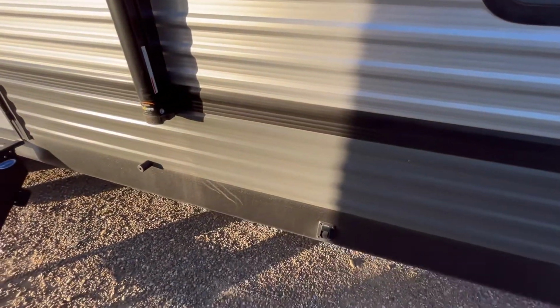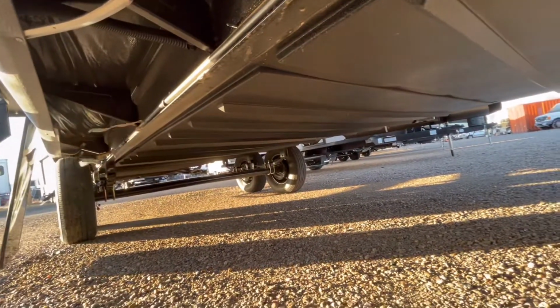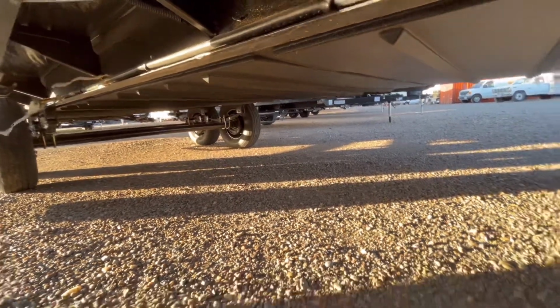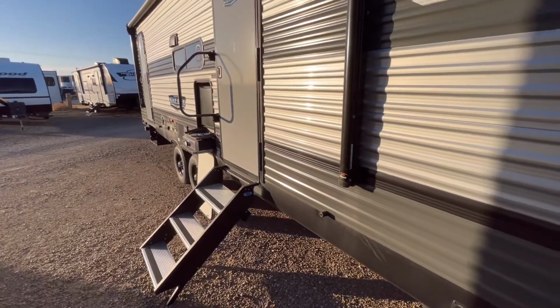Again, power stabilizer jacks. That is a big deal feature, especially on an entry-level trailer. Now, if we look up underneath here, you can see that you have the fully enclosed ABS plastic accessibility, which is something that a lot of higher-end fifth wheels use, and I'm really glad that they do this on a smaller entry-level trailer.